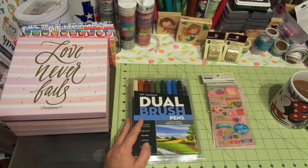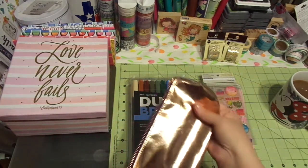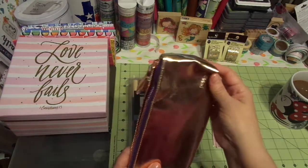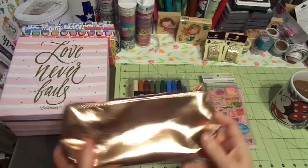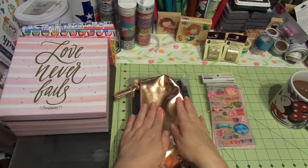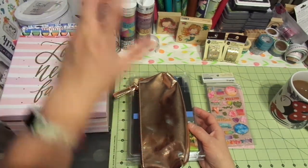I've got my little pouch ready. I don't think, because I've got my other kit I need to pull too, the basics. And this one, I can't remember, I think I got this at Staples. And, you know, anything gold, rose gold, any of that. And so I'm going to load these up and just have them up here on my desk at all times.